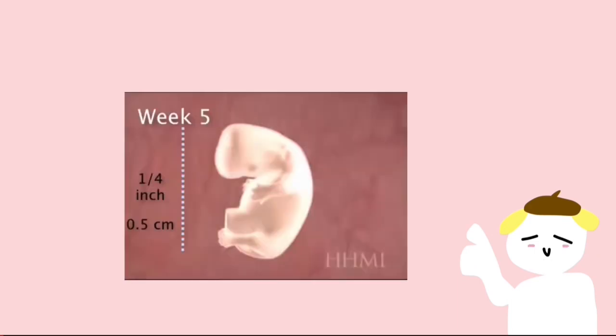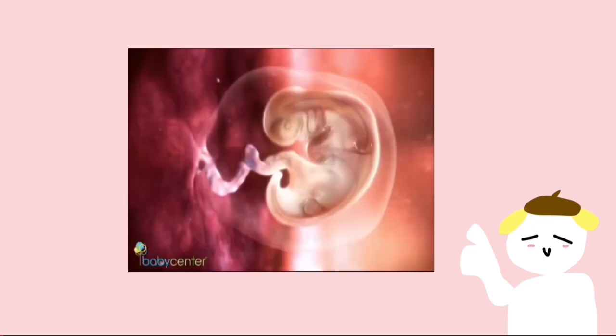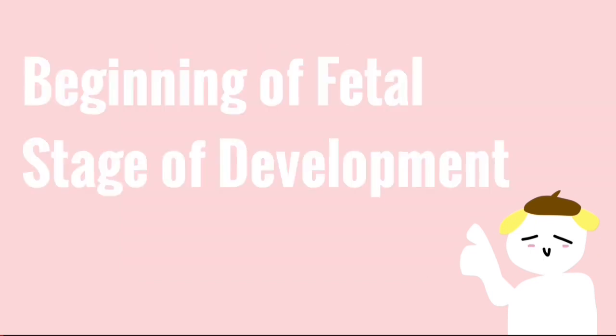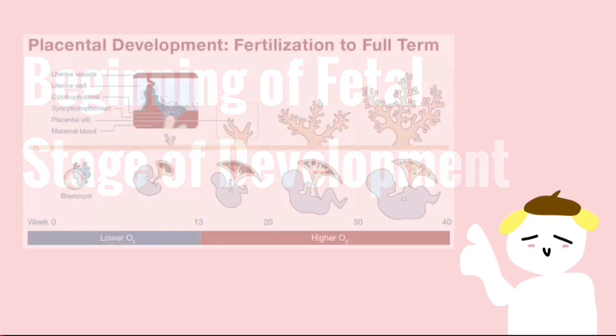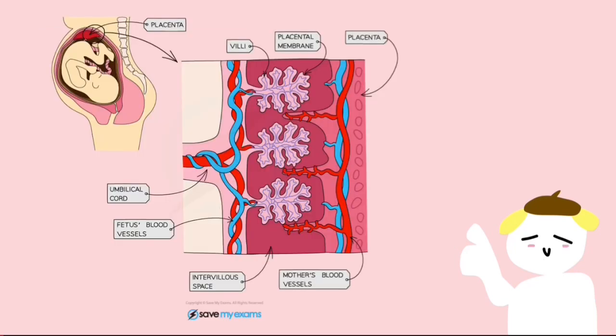At week 5, the baby is about 0.5 cm. Then it grows to 1 cm at week 7. And by week 8, all internal organs would have been formed, and the embryo can now be considered a fetus. The baby draws nutrition from the mother and disposes of waste through the mother via the umbilical cord, which now consists of the yolk sac and the allantois.